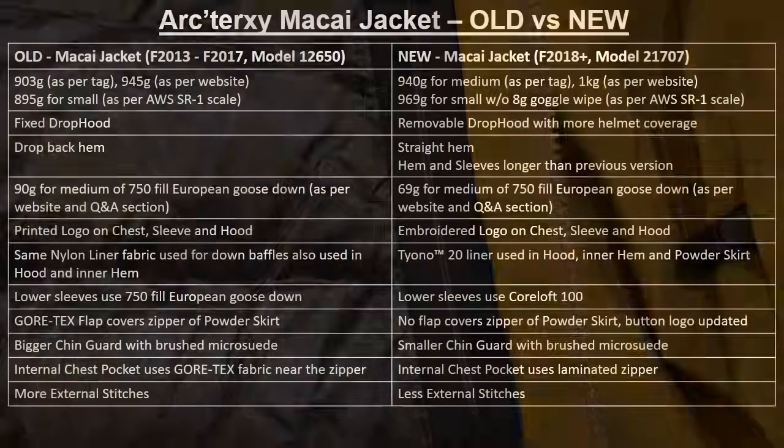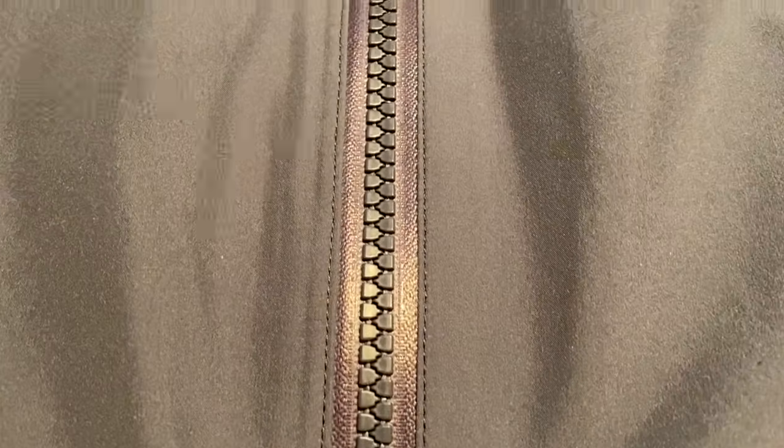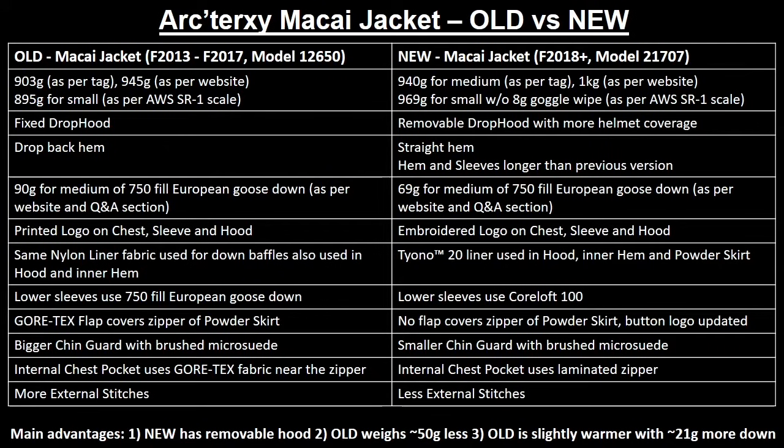And finally, there is more external stitching on the older version, as shown around the main zipper area, whereas less external stitching is used on the newer version, giving it a cleaner look. So in summary, the main advantages between the older and newer version are: 1. The new version has a removable hood, 2. The old version weighs about 50 grams less, and 3. The older version is slightly warmer with about 21 grams more down.